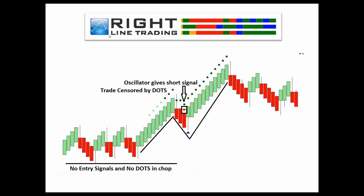It really becomes much, much easier to avoid taking a loser. And that's our goal. It's to take low risk entries and avoid taking trades when all of these markets are moving in their own separate direction. You can see that the length of these moves is small.